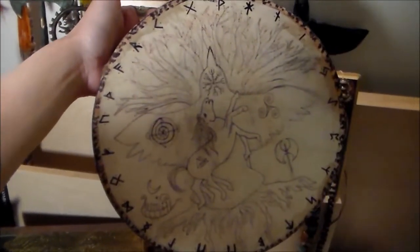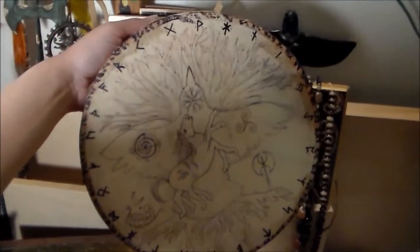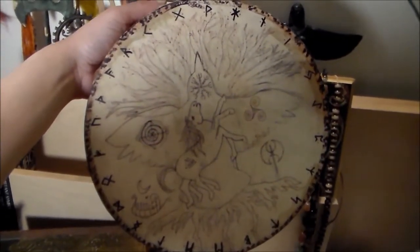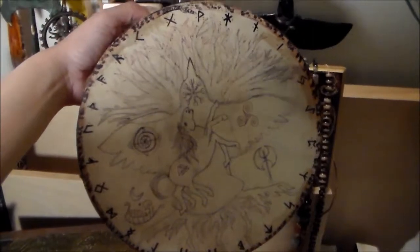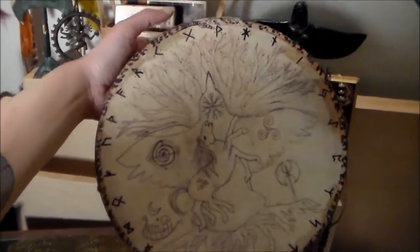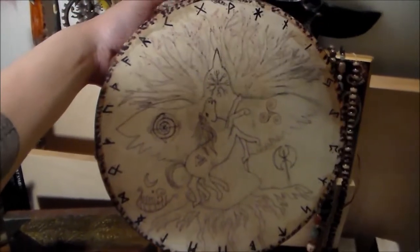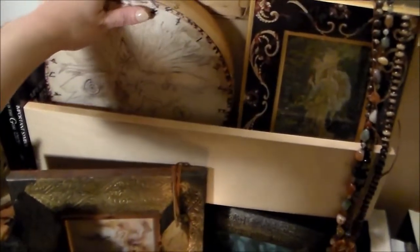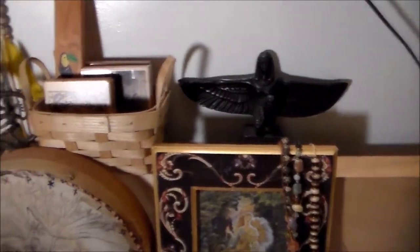I've kept it on my altar ever since I stopped using it as a drum, because I love what I did. I traced a raven and a world tree and Sleipnir and the runes, and there's even a snake going around the outside like an Ouroboros. He's biting his own tail. Some other symbols that I really enjoy. I'll show you guys a little bit more of that and how I went about it at another point. Back there is a little statue of Isis.